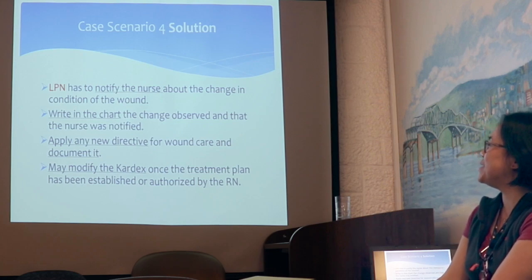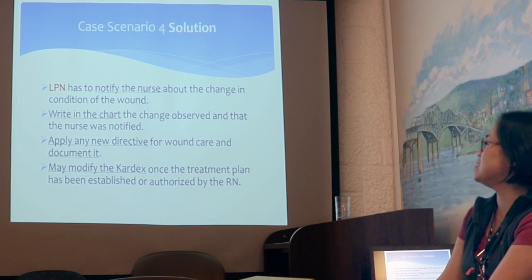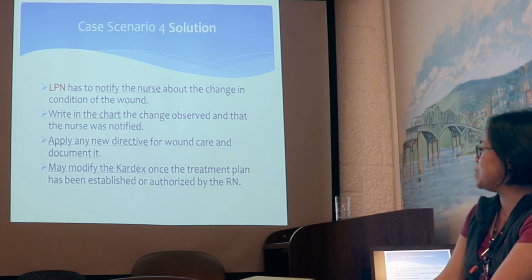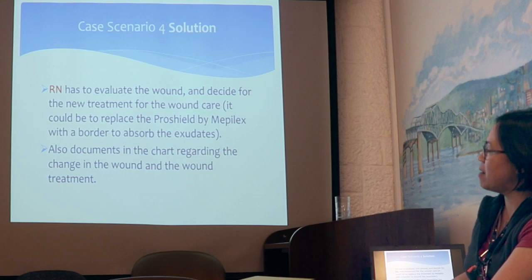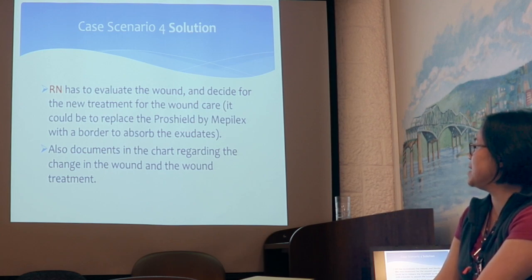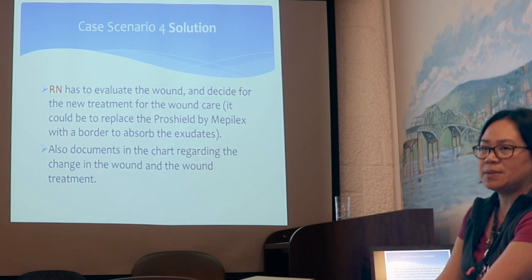The LPN has to notify the nurse about the change in condition of the wound. Write in the chart, so there's the documentation of the change observed and that the nurse is notified. Apply any new directive for wound care and document that. And she may modify the Cardex once the treatment plan has been established or authorized by the RN. The RN has to evaluate the wound and decide on the new treatment. It could be to replace the ProShield with Mepilex with a border to absorb the exudates, and she will also document in the chart regarding the change in the wound and the wound treatment.